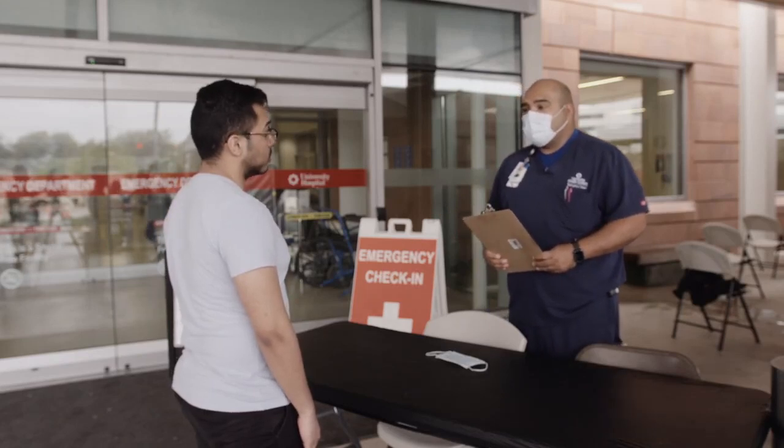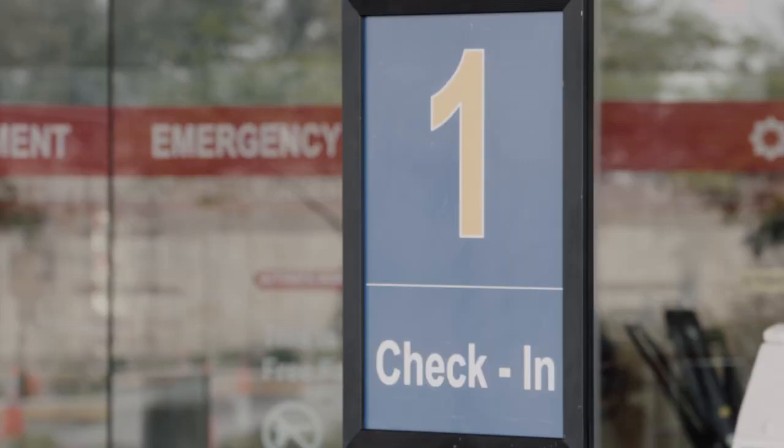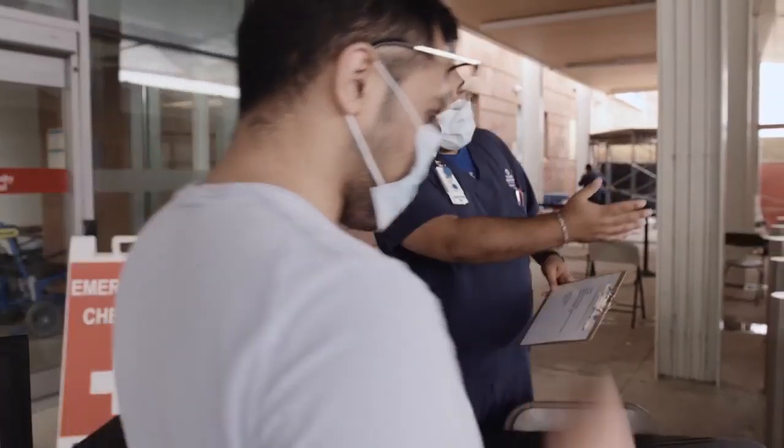So all of our patients, when they arrive to the emergency department, we want to first capture them at our check-in station. And here's where we're going to identify what they're coming to the emergency department for. So patients that are coming in for potential coronavirus symptoms, most predominantly what we know, cough, fever, shortness of breath, those are the patients that we're going to want to try and identify to be directed towards our tent.